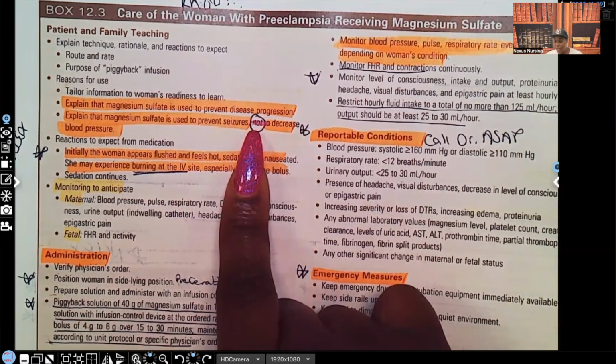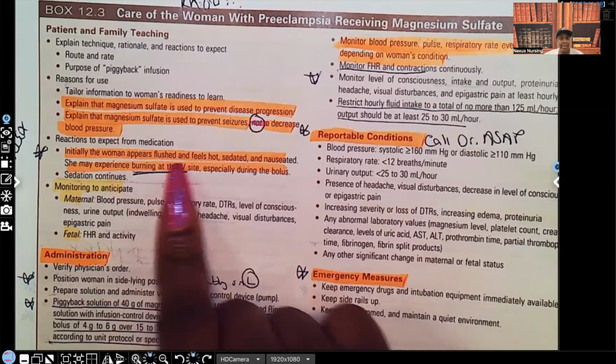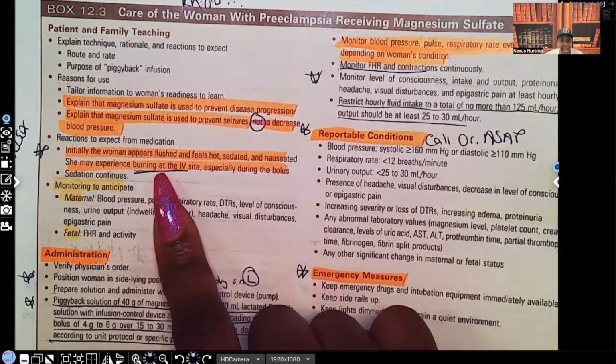So reactions to expect from the medication, this has been seen on NCLEX many times. Initially, the woman appears flushed and feels hot, sedated, and nauseated. Those are side effects of the medication. You have to warn them in advance. She may experience burning at the IV site, especially during the bolus.